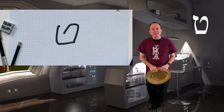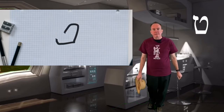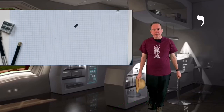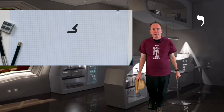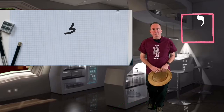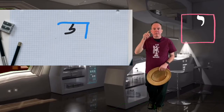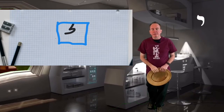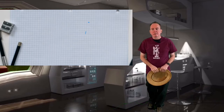Next letter is a T sound, Tet. And the next letter is a Y sound, Yod. This one is a small letter, just a jot, and this little jot is written up at the top of this hypothetical square in which these letters all seem to fit. So Chet, Tet, Yod.